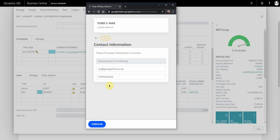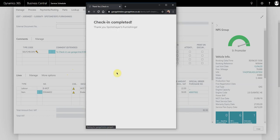So where you would typically ask the customer to confirm their contact number and email address whilst they're in front of you, this screen allows the customer to do that without speaking to an advisor. So they can modify, if they wanted to, a mobile phone number or an email address, and again, that will be sent through to the system. And then they press check-in.